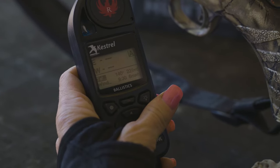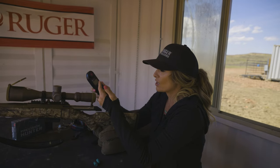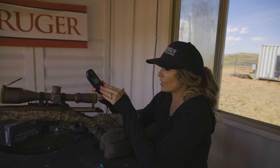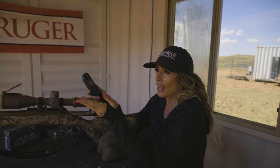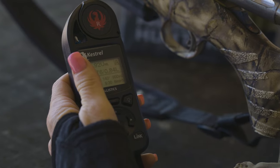All right, you guys, I got my Ruger Kestrel 5700. I have manually set this up, so I've already entered in all of my data, my muzzle velocity, all of that into this Kestrel. Basically, now I just input the yardage I'm gonna shoot, get the target angle, and we can trajectory validate out to distance. So we're confirmed at 100. Now I'm gonna roll out. We're gonna shoot the pig.